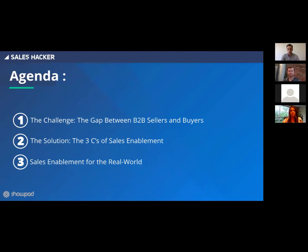Then we'll get into the solutions, the 3 C's of sales enablement. How do we orchestrate the critical links between analyzing and building out content, because content is king, driving to the richness around enablement and readiness, to cultivate the ability for a seller and a marketer to address the challenges that buyers are pushing on us across the board.